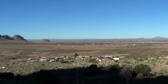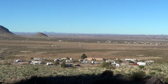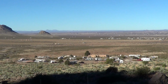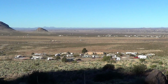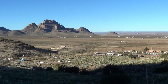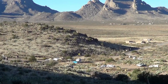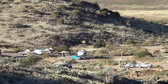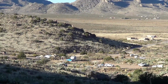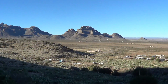So over here you've got the hookup area. Now they don't have sewer, but they have water and electric, and they have a sewer dump. I'll show you that later. And that's only $14 a night. A wicked deal. Scan over here, and they've got the dry camping area. That's where you can see our rig with the yellow happy face flag there. And that's $10 a night. Even a sweeter deal. So you get garbage and your sewer dump and stuff.